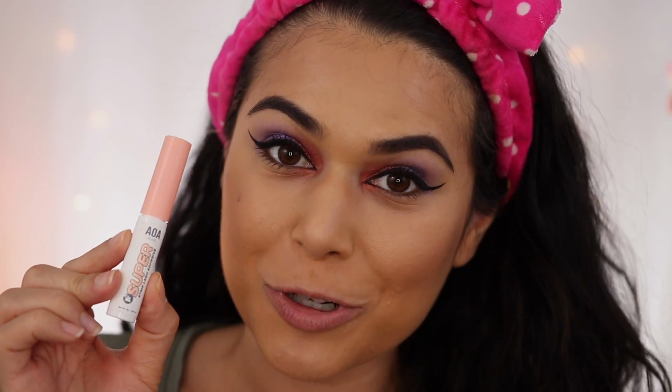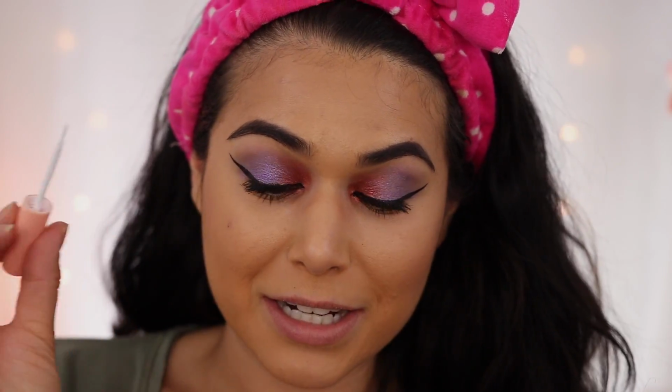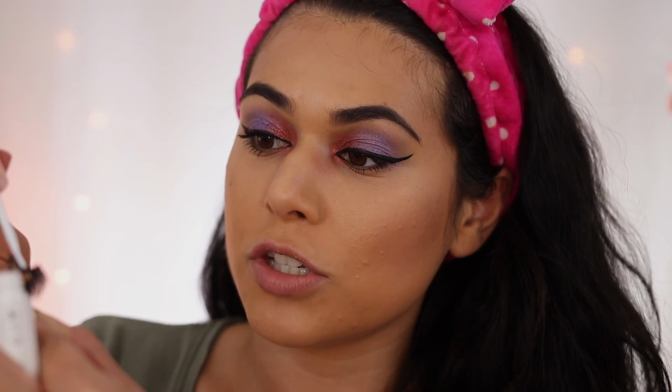Okay, I'm gonna go ahead and trim these to size, then I'll be back to slap them on. So just in case you're curious, this is how much of the lash I trim for my eyes. And I do use the AOA Studio A+ Super Lash Glue, my favorite. I don't use anything else anymore. It's so similar to the Duo Lash Glue that I used to swear by. You've got an easy brush applicator, so you can just brush on the glue, and it lasts all day.